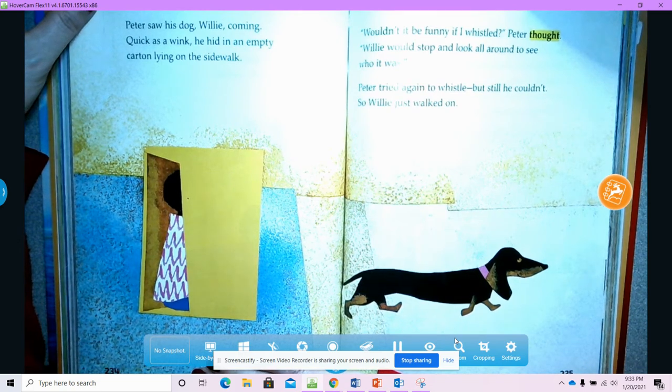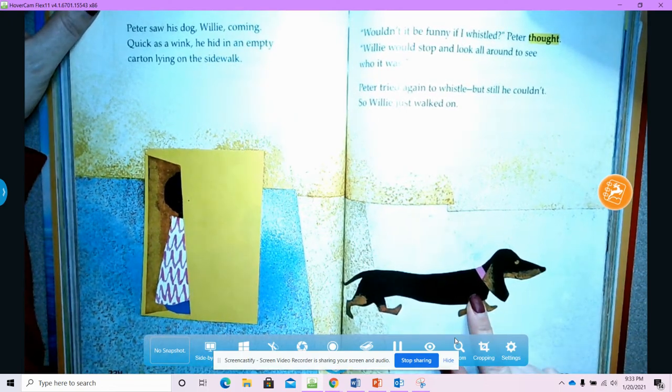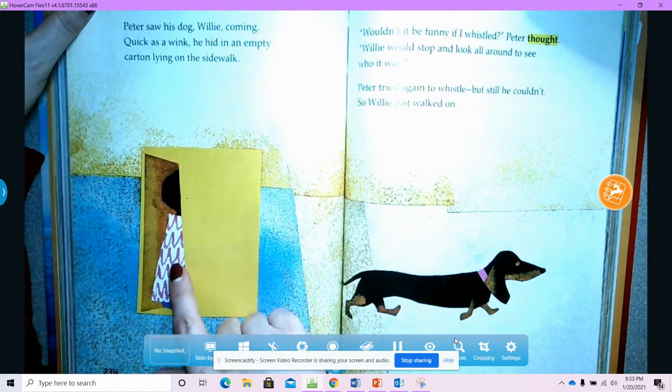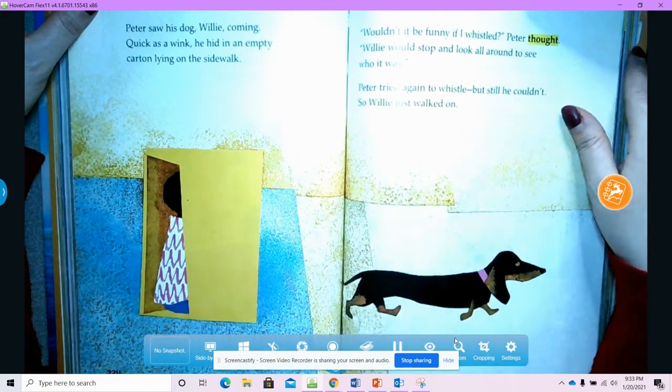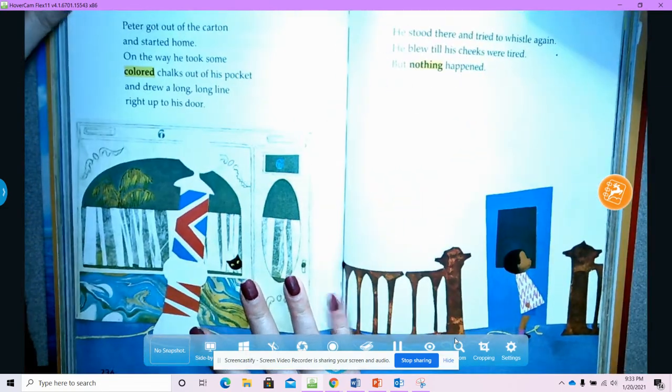Okay, we just learned the name of another character in the story. We know this is Peter. What's his name? Willie. And what does Peter want to do? I think Peter's trying to be a trickster. All right, let's see what happens.